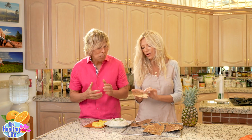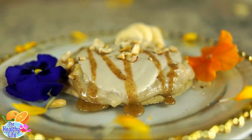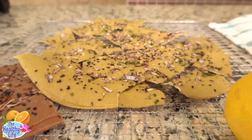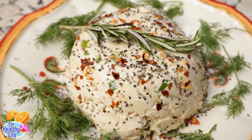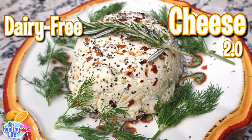You could do anything with it. You could put a sweet cashew cream on top with bananas, and boop, you've got banana cream pie. These are raw versions of popular things that people like to eat. This is so good. You've got to try the buckwheat cracker recipe. We'll put the link down below. And the cheese recipe is called Cheese 2.0 because he made several versions of it. This is the most recent version.